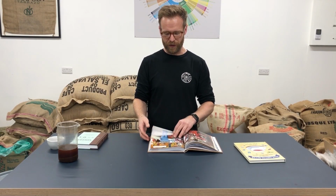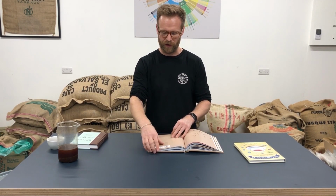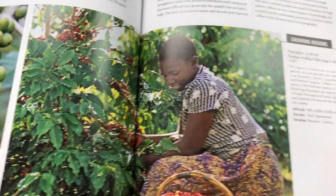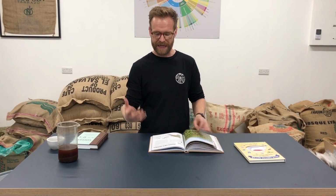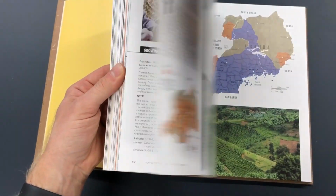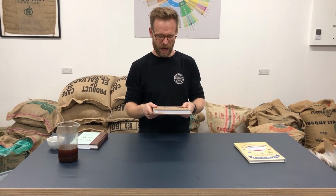And then you've got the 3rd section, which I think is just the most fabulous part about this book, is all the different coffee origins. So it starts off with Africa, gives you a run through of all the African countries that grow coffee, through to Central America, South America, into Indonesia and Asia, and a few new origins that have been put in there, like the Philippines, Thailand, and I think China are in there as well.